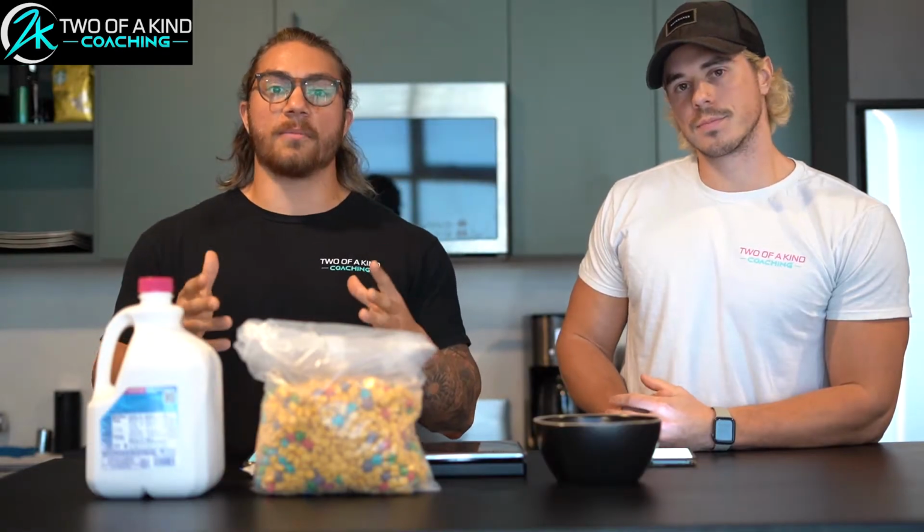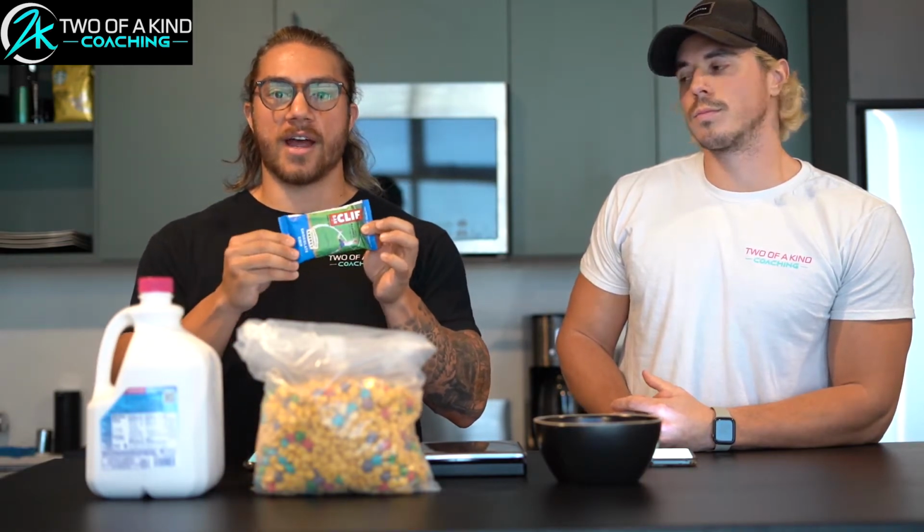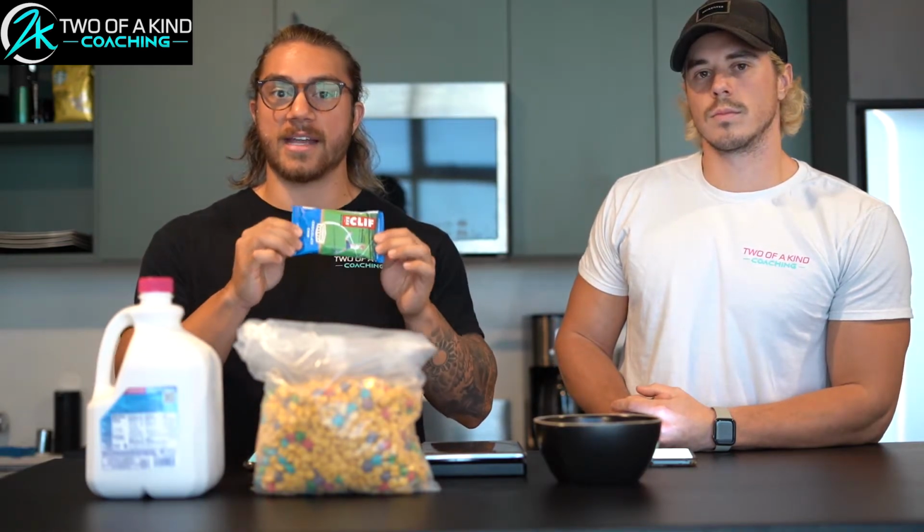So now we're going to help you track your very first food item, and we're going to start out simple. All we're going to do is track this little Cliff Bar here by scanning the barcode.